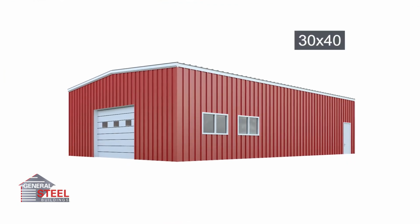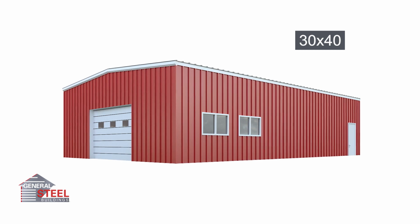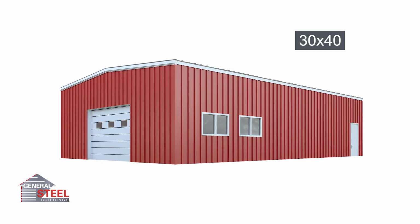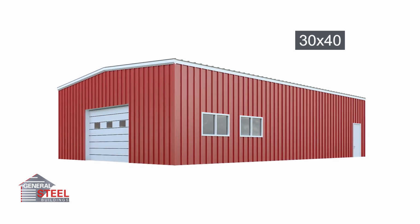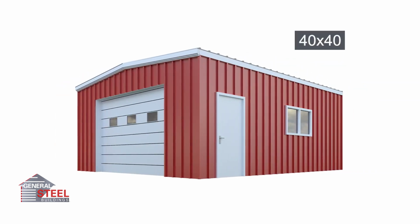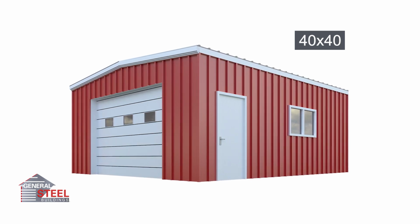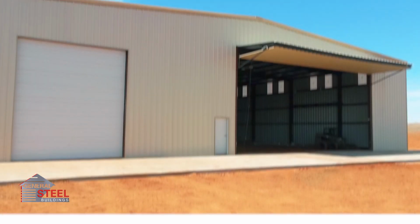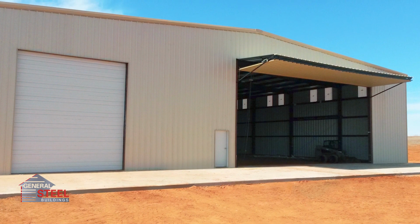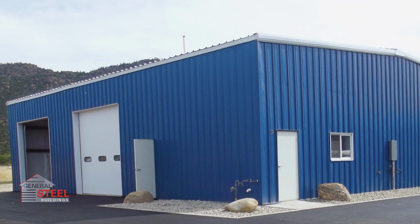The 30-foot by 40-foot option brings the total interior space to 1,200 square feet, with even more room to add an office, machine shop, or additional vehicle storage. Our largest standard size for sheds is 40 feet by 40 feet, which provides ultimate flexibility to truly make your new shed complete with everything you need, including overhead garage doors, multiple repair bays, and equipment storage with room to spare.